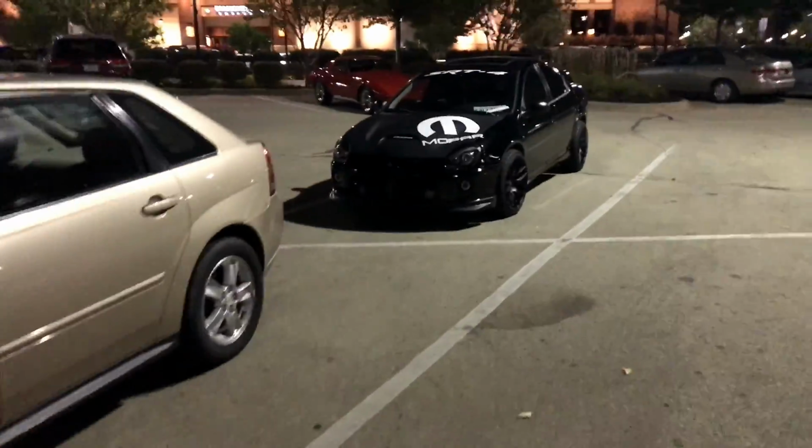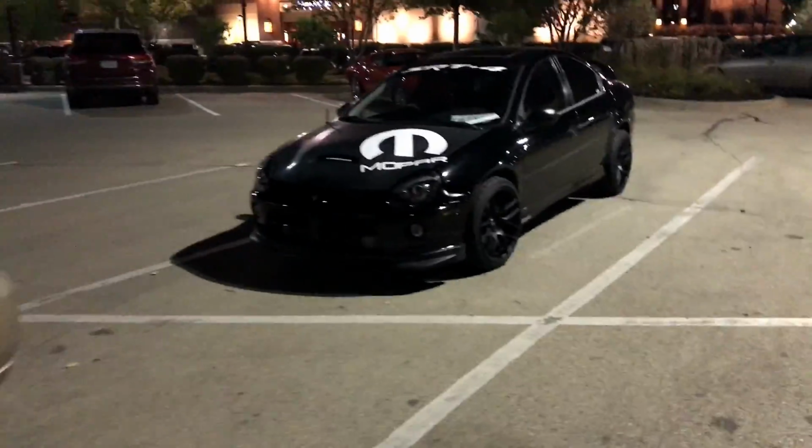I have no clue what's going on down here, but I just got off work, and some dude was down there drifting and doing donuts. Look at all these cool cars. There's a Dodge Neon SRT4 right here.